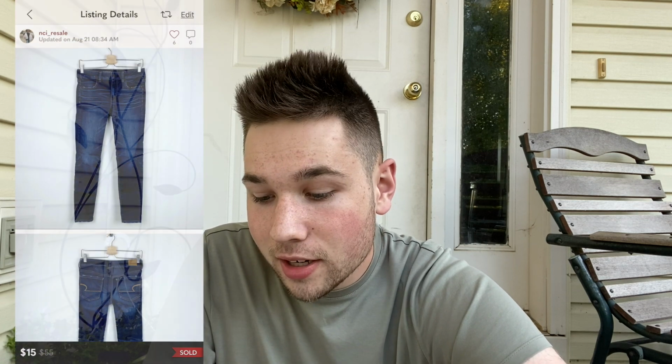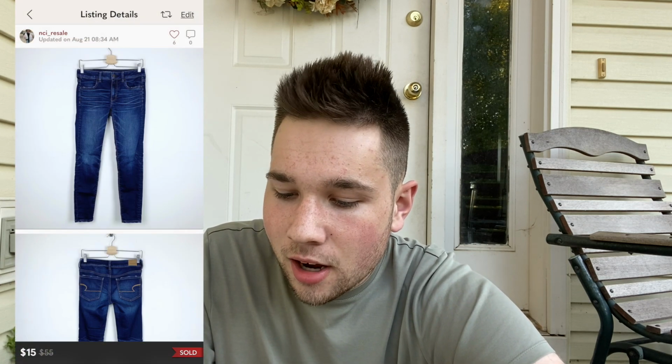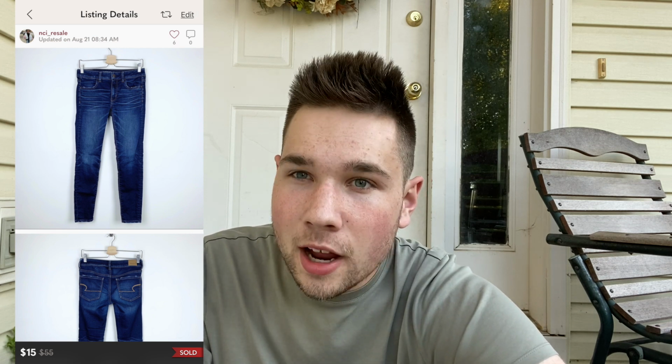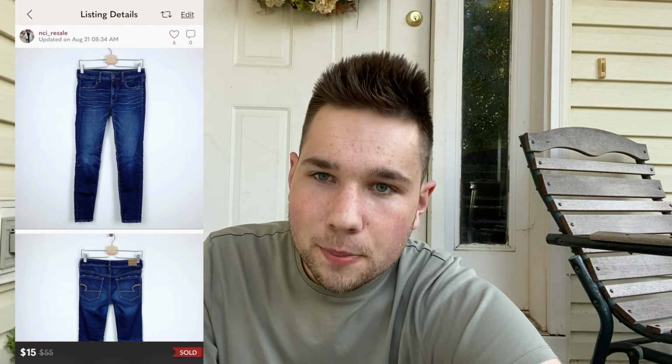The next thing I sold was a pair of American Eagle jegging jeans. Got these at the bins. These are always a pickup for me, and they sell super well on Poshmark. I will always, forever and always, plug American Eagle jeans on Poshmark. They do really well. This was just a basic pair, so they only sold for $15, but still $12 is better than no bucks.